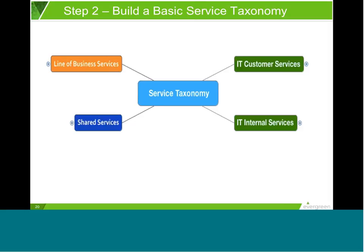So step two is building a basic service taxonomy. As you begin to think about the kinds of services you might want to offer and how you offer them, it is logical to think about how you might organize and manage your services consistently. Key to this is step two, building a good basic service taxonomy. We have tried to do this in spreadsheets, but we found it was impossible to visualize and modify them effectively with a group, and a taxonomy exercise is essentially always a group exercise.